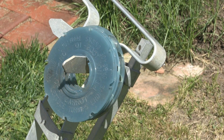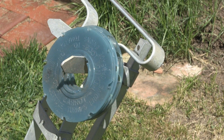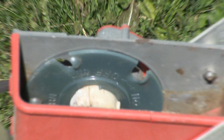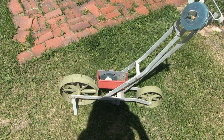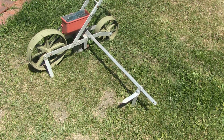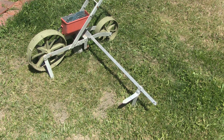It came with 6 different cams to accommodate 6 different types of seeds, and on the cams is emblazoned the types of seeds that they will work on. The cams go in this little hopper that you fill up with seed, and you roll that across your garden and it plants the seeds. It's really cool. You can adjust the depth of the seed planted, and it also has an adjustable arm. You can adjust the spacing of your seed rows.